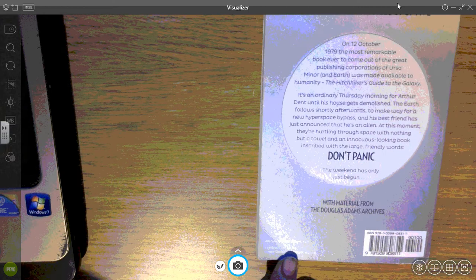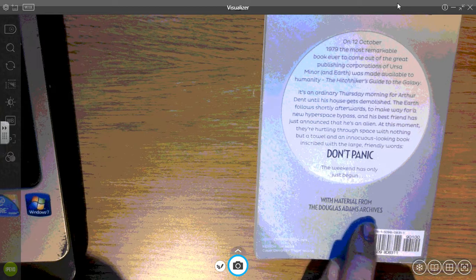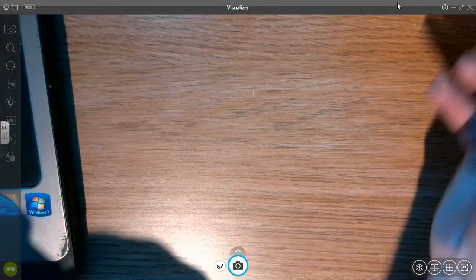And again, we've got a barcode down the bottom, we've got a price here. And it says here, with material from the Douglas Adams archives. Douglas Adams being the author. What else have we got?